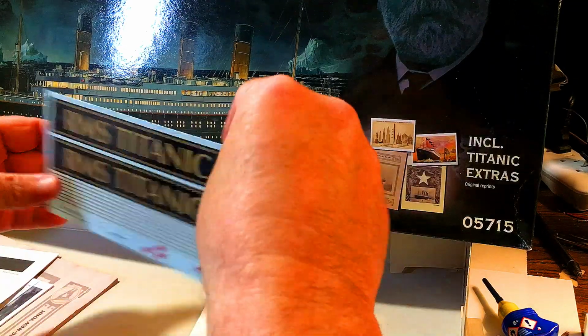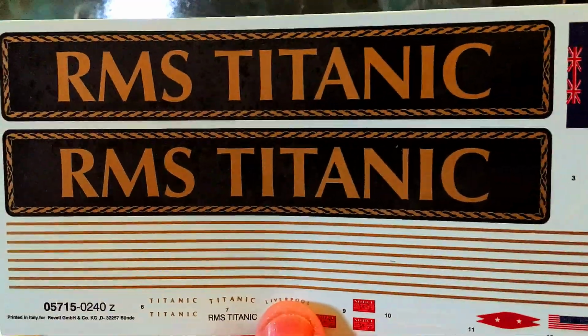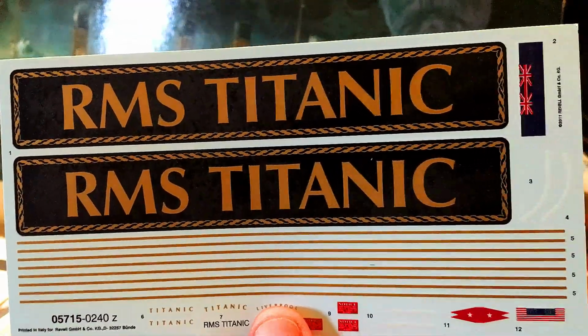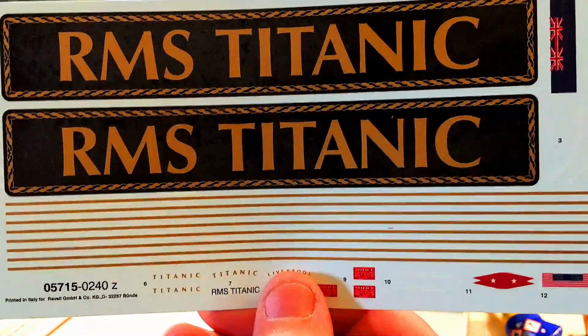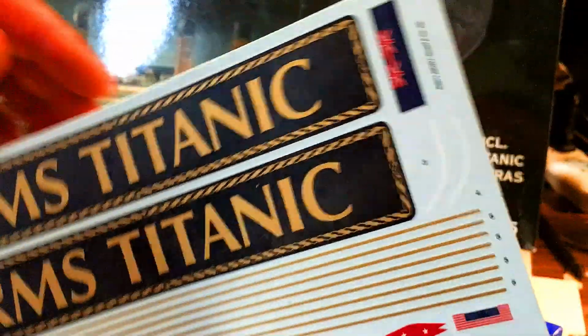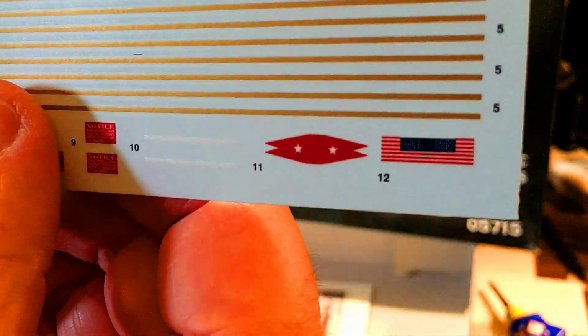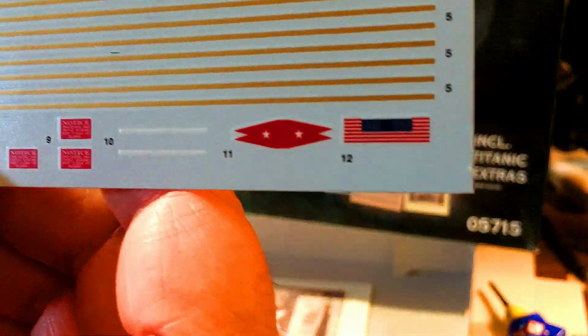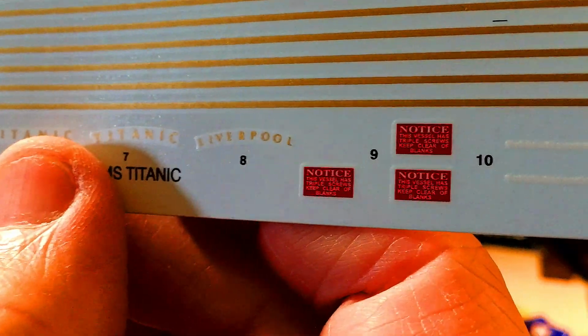Showing you the base. Didn't have any writing on it, and this is the reason why. This is a very nice plaque for a nice display that will go on to the base. You can see the British flag that goes on the stern, and you got the White Star flag, and you got the American flag. And I love it. Look, you can even see the, I don't know if you can read that.